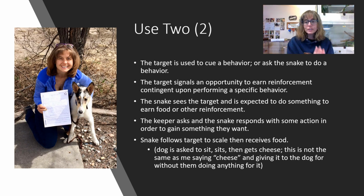So one thing is I'm just showing you a signal that means something, and you don't have to do anything. Your behavior doesn't matter. You're going to get whatever I'm giving you no matter what you do. And the second use is I'm showing you this signal or cue in order to ask you to do something. And if you do that thing, you're going to get a paycheck.